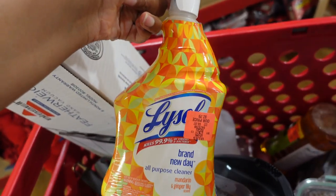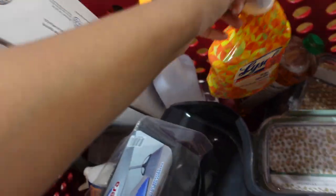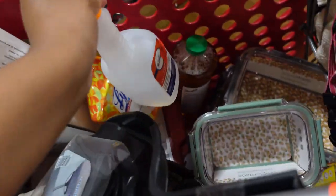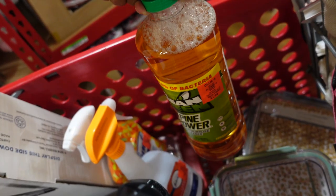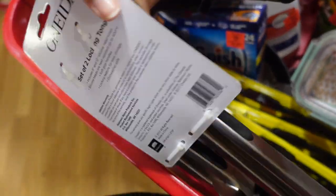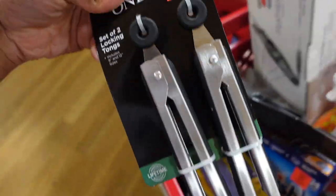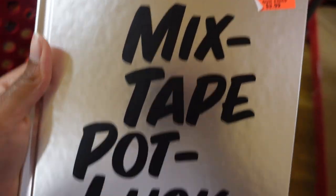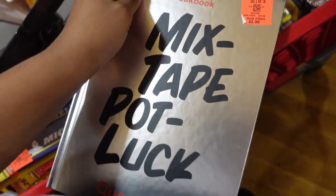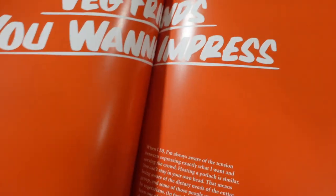We ended up picking up this vacuum, Powerful Helix. A little lightweight handheld vacuum. Got some Lysol, $279. Some fabric, $199. Pine saw, base broom. How much is this broom? $5. Some tongs. Anthony put these in here. And y'all, look how freaking cute this is. Mixtape Potluck by Questlove. A cookbook. Only $4.